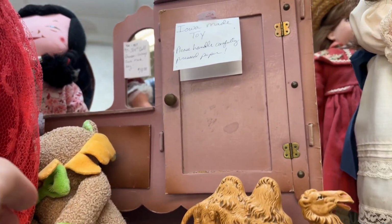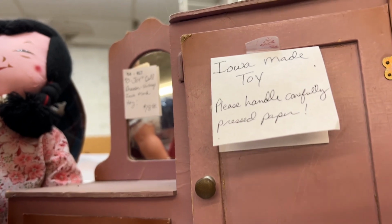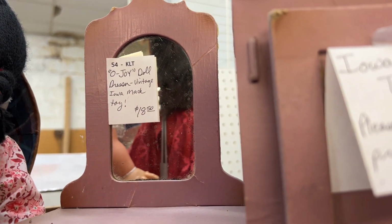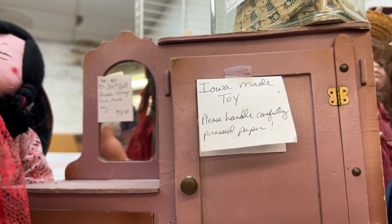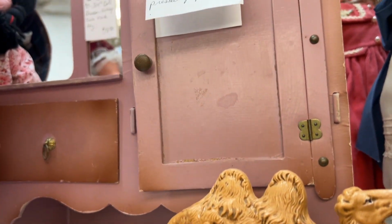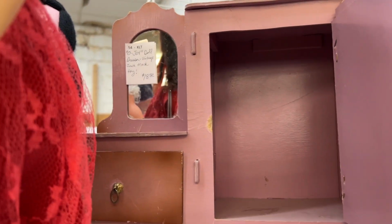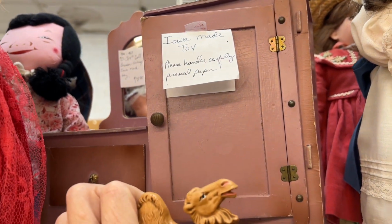I didn't see this until I was walking away. It has some massive cobweb growth, so it's probably been sitting here for a while, but it's $18.50. It's a vintage doll dresser, Iowa made toy. It is pressed paper. It's got a drawer, a little cabinet. Looks like it used to have a little shelf in there, but that is cute.